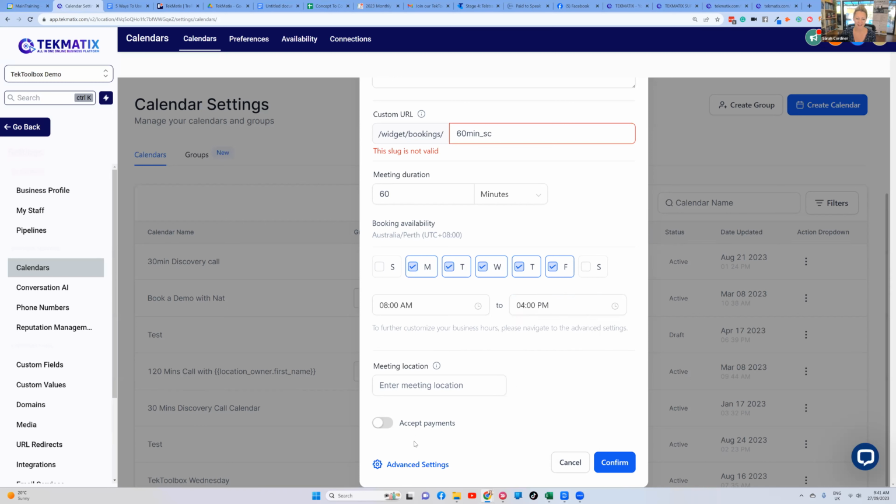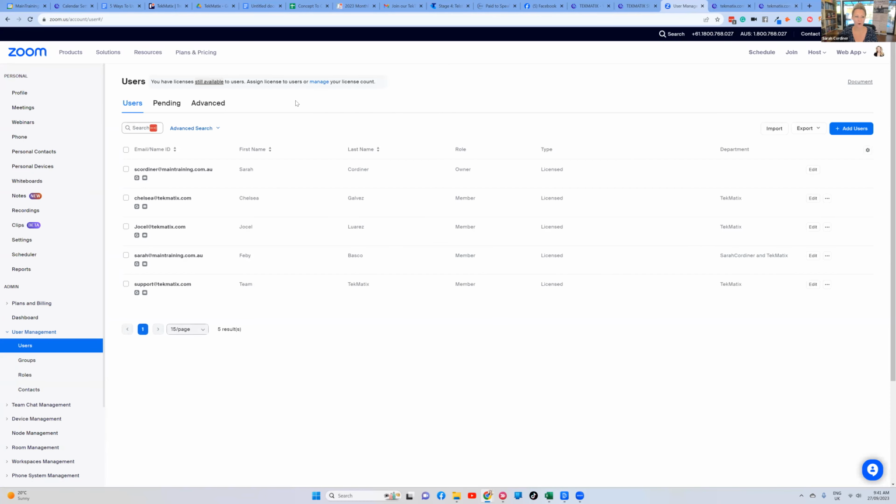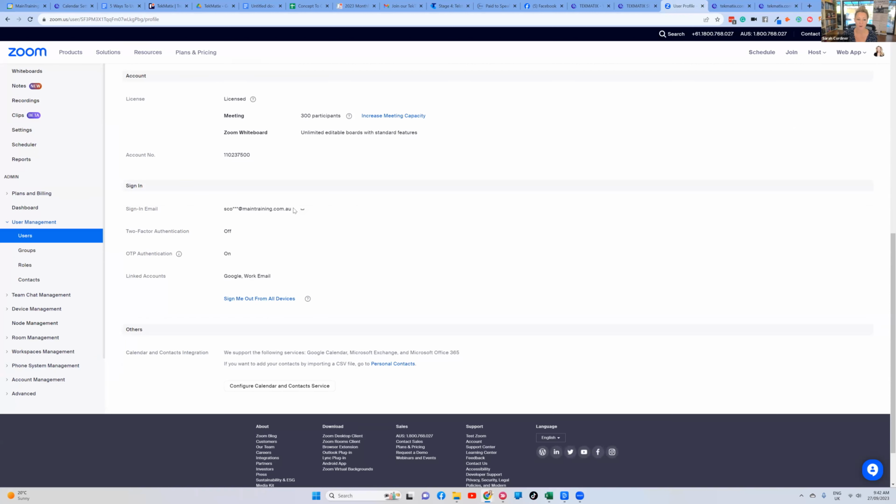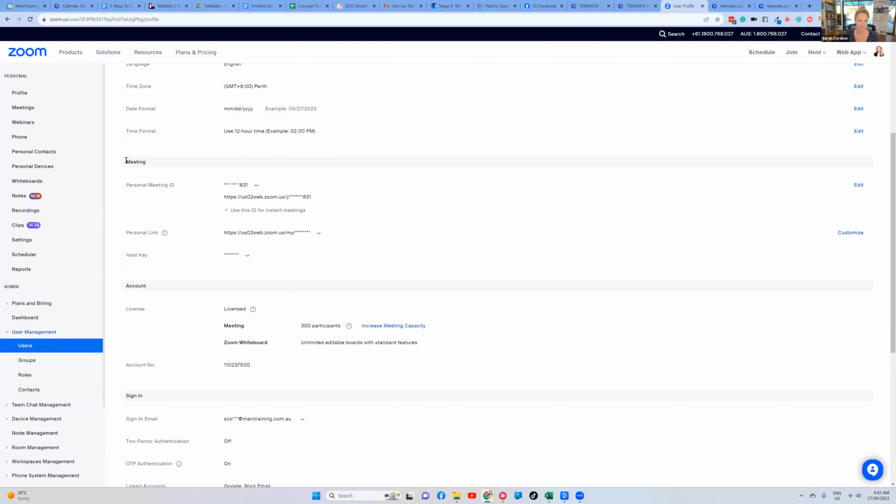Now, your meeting location. This is your Zoom link. This is your unique Zoom link. You're going to log it in to your personal Zoom. Now I am going to open up mine over here and then bring it over just so I don't show too much private stuff. This is where you log into your unique Zoom account on desktop, go to user management on the left-hand side, click on users, and you will find yourself here. When you click on your name, it's going to show you what your unique Zoom location is. It's called meeting and personal meeting ID and personal link.